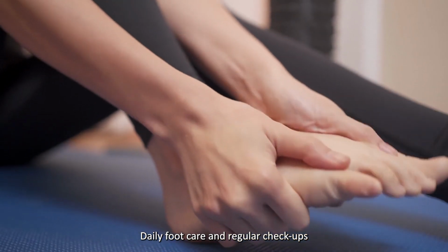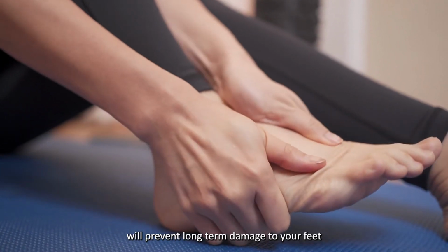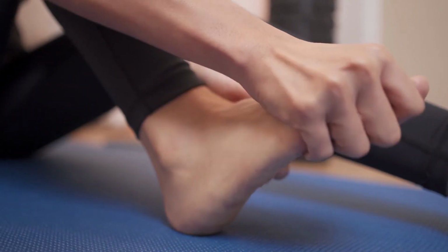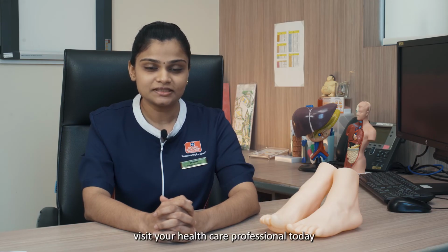Daily foot care with regular checkups will prevent long-term damage to your feet. If in doubt, visit your healthcare professional today.